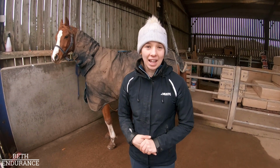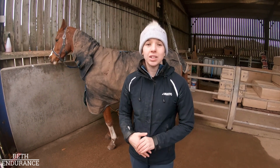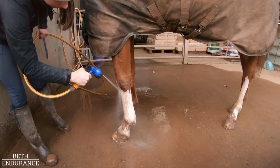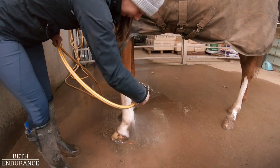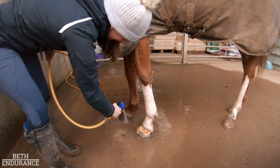I've heard though that the Golden Label pig oil and sulfur does exactly the same thing for way, way less, but it would take quite a lot to get this mud off. I've not even got the hose on full power and it literally just slides off. I know, amazing.